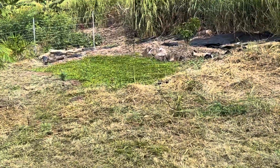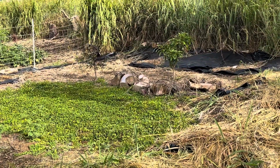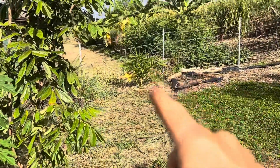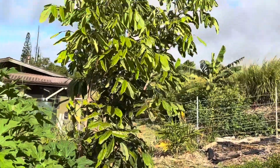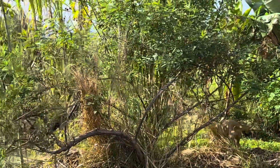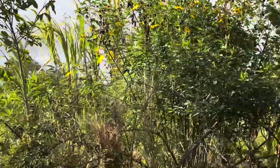Another patch of perennial peanut. All through this zone 2, we're trying to make that just the regular ground cover. Got a kit mango up there at the top, more tarps. A little peach palm over here. Another longan from seed. And then this side, you get this very vertical rambutan. Now just starting to branch out at the top.